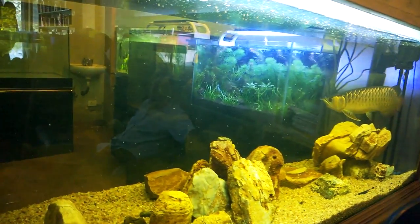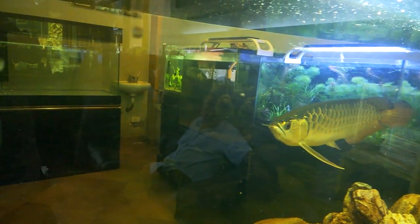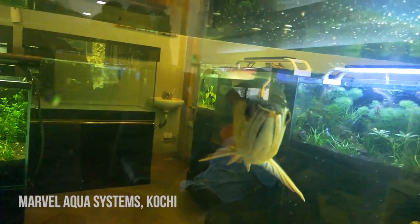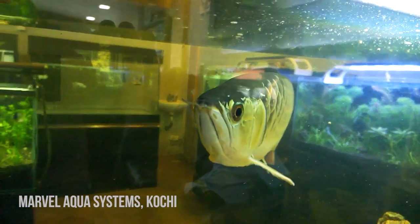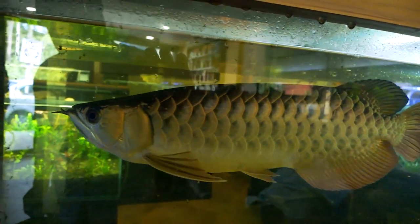Firstly, I saw this larger golden arowana in Marvel's Ecosystem in Kochi. This is a very exotic fish and an endangered species. It can live for 20 to 30 years and I think it can get bigger in size than this. I would love to breed some of these golden arowanas.